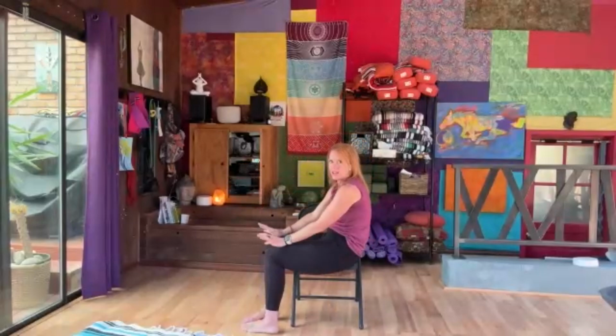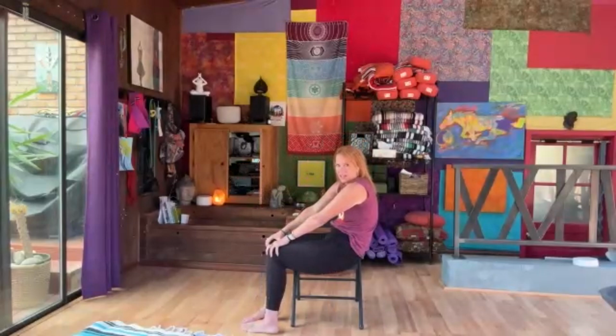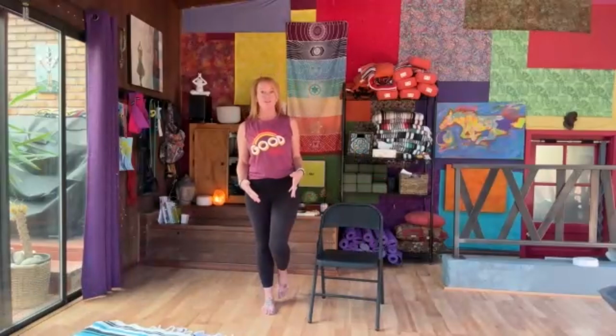Now you can do this with the hands down. Inhale, push your belly forward, lift your nose. Exhale, round your spine. That's actually 6 poses you should do every day, but we'll just stick with 5. All right, here we go. We're going to do the whole thing standing. So you always have the option to do both, seated or standing, if you're able to stand.